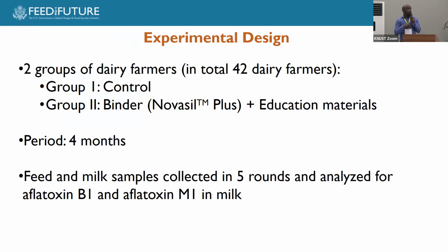So here we have two groups, and we selected 42 dairy farmers for the group that were part of the previous project, and one group which was control. And then for the second group, we distributed the binders and some education materials, and we did it for a period of 4 months. Feed and then milk samples were collected in 5 rounds, and then analyzed for B1 and then M1.